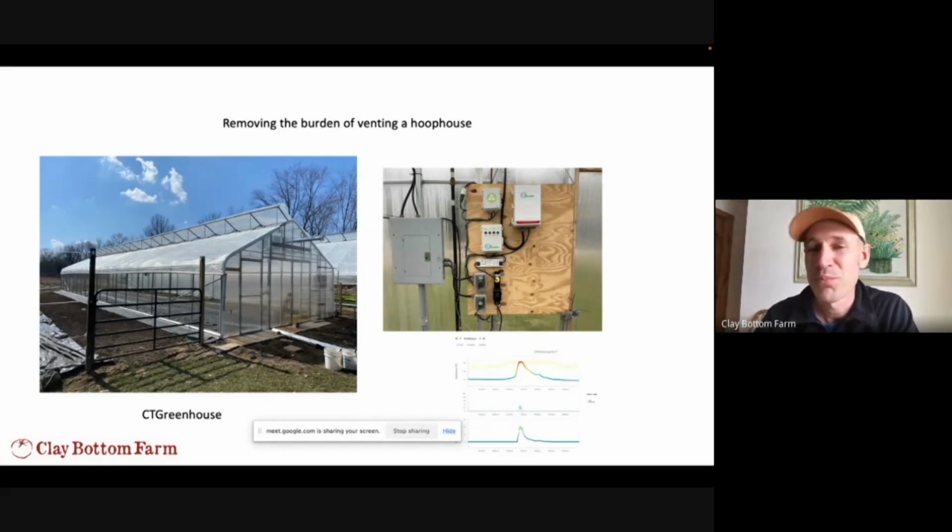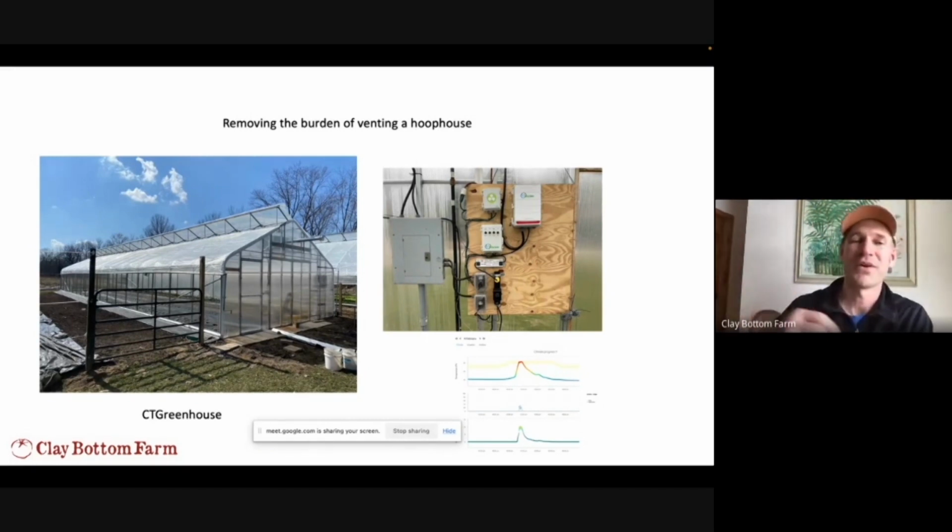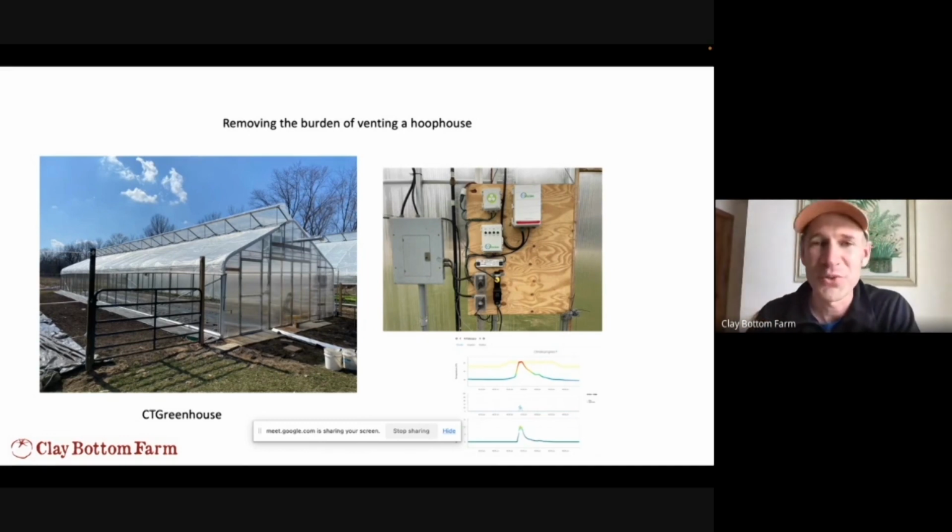And then we put one of the Orisha systems in, which takes physical burden off of our work. I don't have to roll up and down curtains, and mental burden too, because I don't have to constantly be worrying about, is it too hot or too cold in the greenhouse? The data is collected. I don't have to manually keep track.